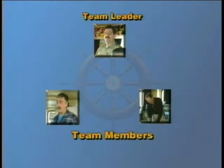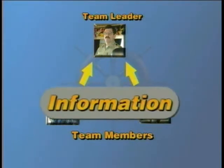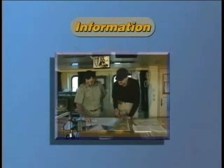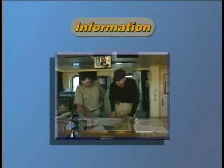Decision-making is an essential skill for operational team leaders. Team members participate in the problem-solving process by contributing timely and valuable information to the team leader. In order to make a positive decision, information must be gathered and cross-checked. Alternatives and contingencies must be identified so that possible solutions may be explored.